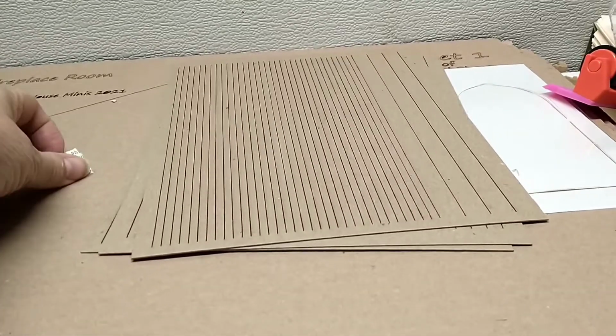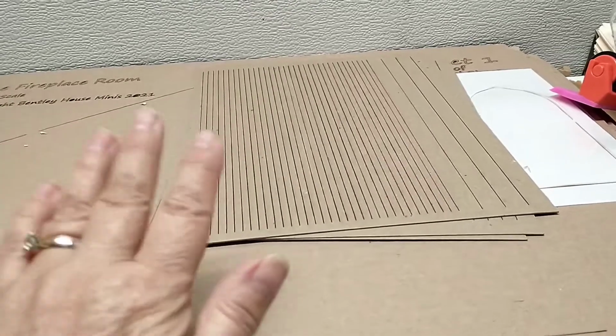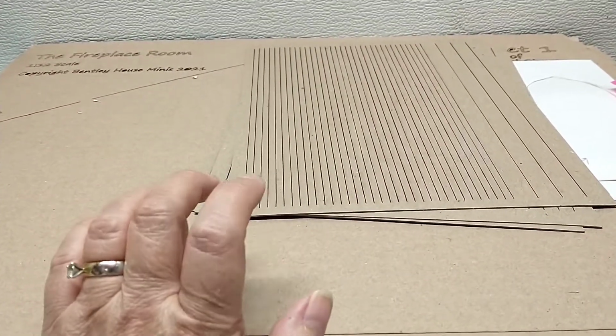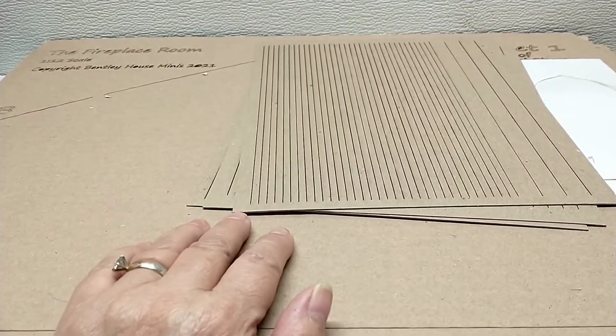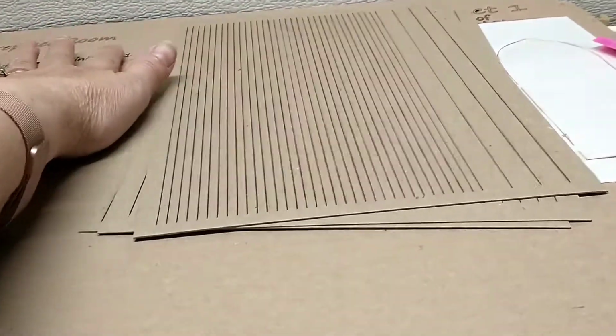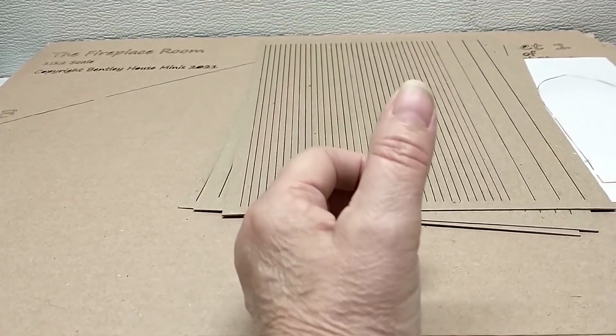Guys, just a quick recap. A couple of weeks ago, I had planned on putting this together. It is the fireplace room at 1/12 scale from Bentley House Minis. I got it out of the box and it just kind of sat here. And then, like I told you, my thumb messed up.